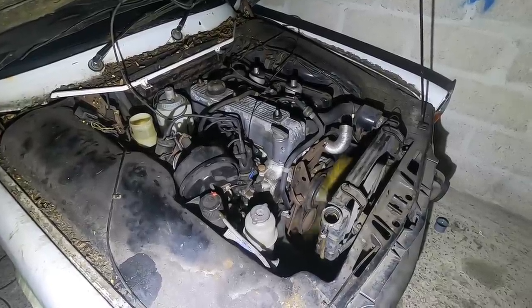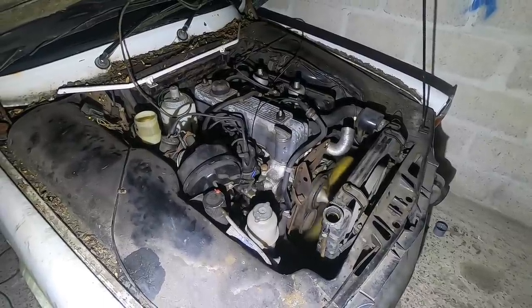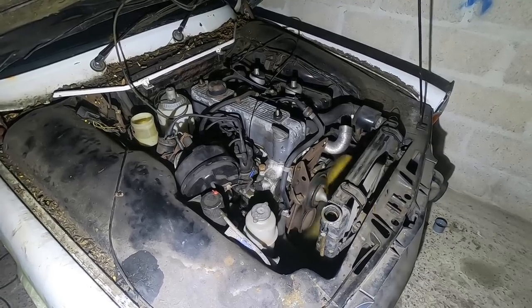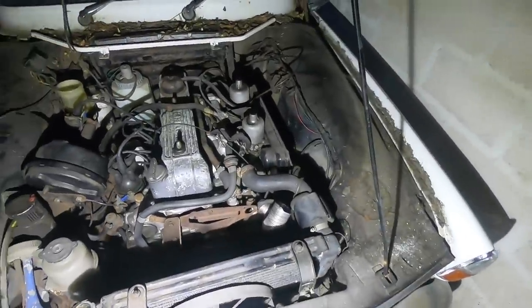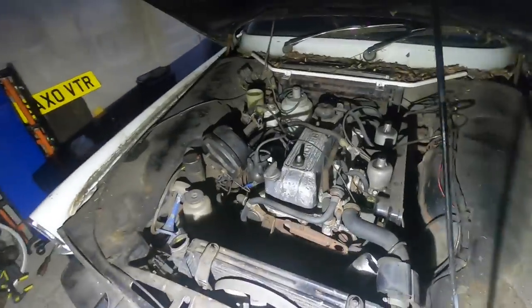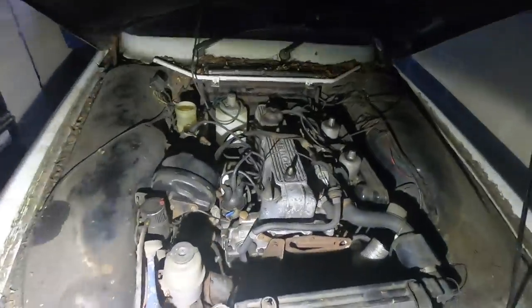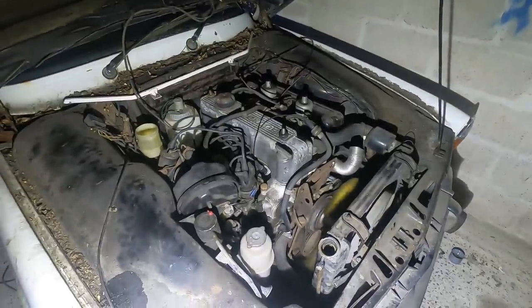It's a bit blowy from the exhaust, but that's running pretty well. No bad noises. That's running well. Just amazing how well some of these cars run, even after being stood for so long.